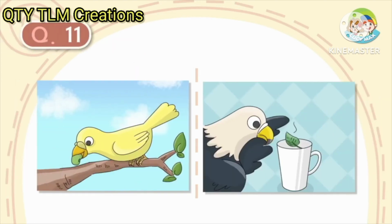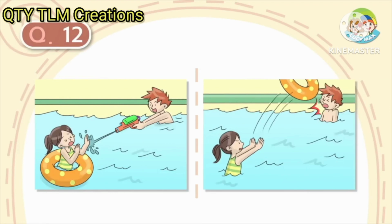Question number 11. A bird is on the tree. It has a leaf in its mouth. Question number 12. Two children are in the pool. The girl throws a swimming tube at the boy.